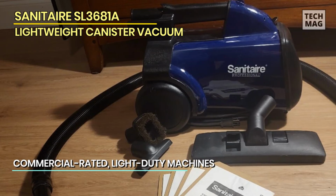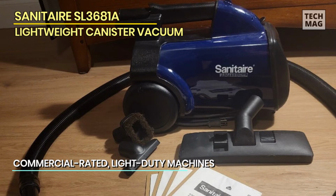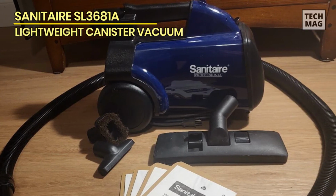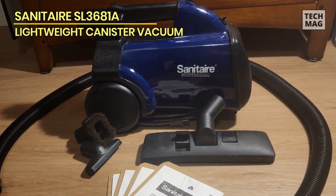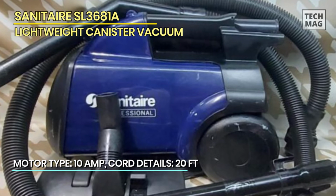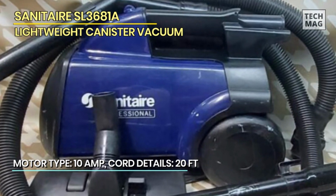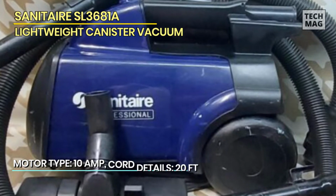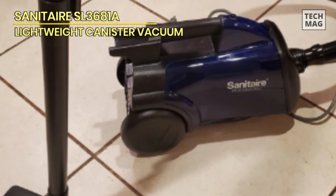surfaces. With its lightweight design and easy-to-maneuver construction, you'll navigate furniture and tight spaces effortlessly. And equipped with a comprehensive set of attachments, including a crevice tool, dusting brush, and upholstery nozzles, this vacuum adapts to a range of cleaning tasks. The 20-foot power cord provides ample reach, minimizing the need for constant outlet changes.